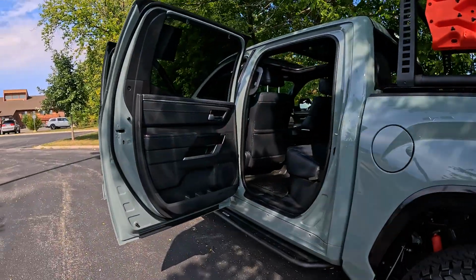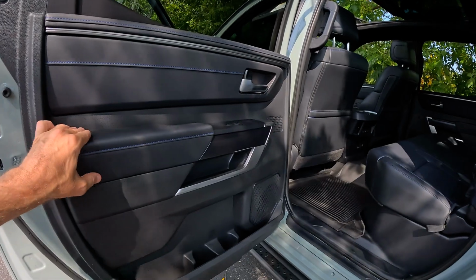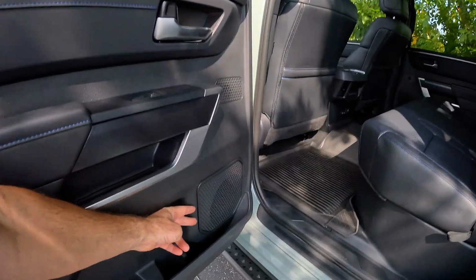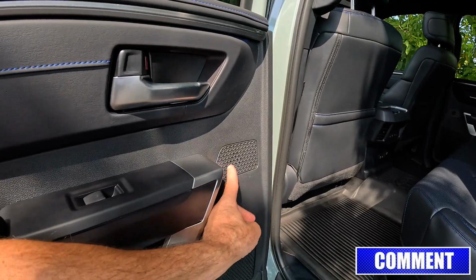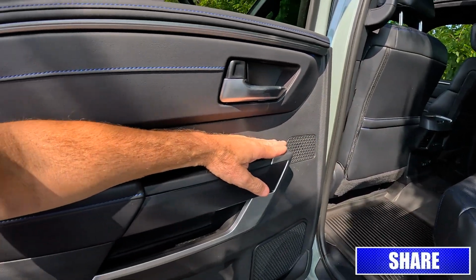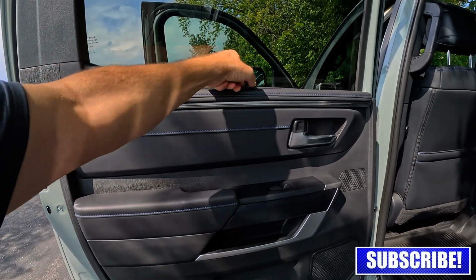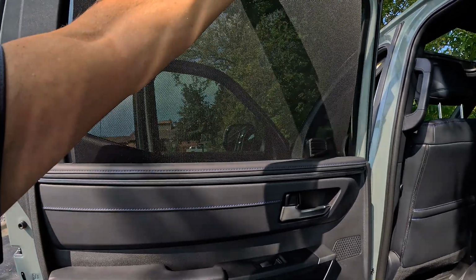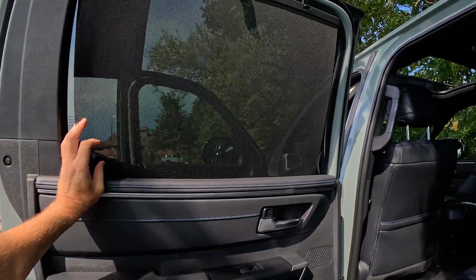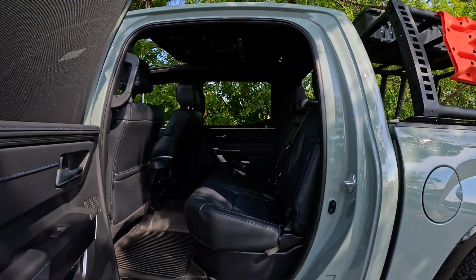So before we jump in the back seat, just a couple features here on the door that's different from the front door. Number one, the speakers. So the front door had a speaker down here. The back door has an additional speaker up on the upper part of the armrest. And then the next thing is the back windows are privacy glass, so these are tinted out windows, but it also has this shade here. So if you want to add some additional coverage, say if you have a little one in a car seat back here, that's a nice feature.